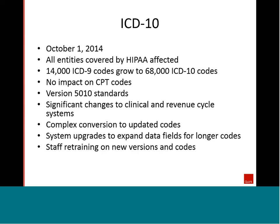The codes require fairly complex conversion. Like I mentioned earlier, if you are already using IMO, it takes a lot of the pain out of the conversion process because they've been ICD-10 ready for a while now. And they have a really cool solution which also allows conversion of historical data. So if that's something that you haven't looked into, now might be a good time to get in touch with them.